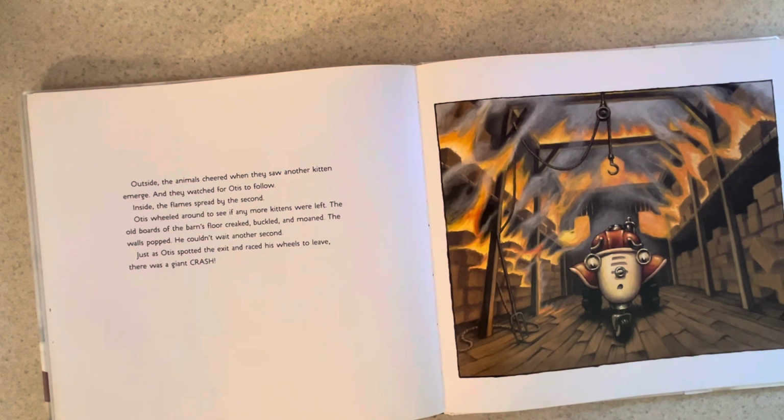Inside, the flames spread by the second. Otis wheeled around to see if any more kittens were left. The old boards of the barn's floor creaked, buckled, and moaned. The walls popped. He couldn't wait another second. Just as Otis spotted the exit and raced his wheels to leave, there was a giant crash.